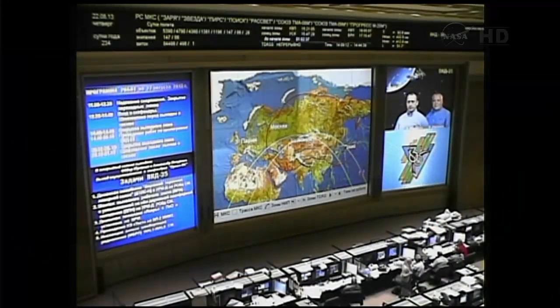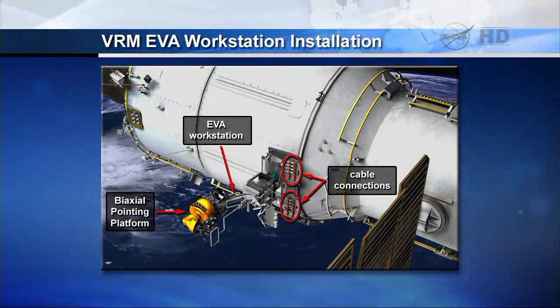The experiment has concluded now. This hardware is going to be removed and brought inside today, and will later be discarded on the Progress vehicle. In its place will be installed the combined EVA workstation and biaxial pointing platform, both of which were delivered to the space station on the most recent Soyuz vehicle in July of this year.